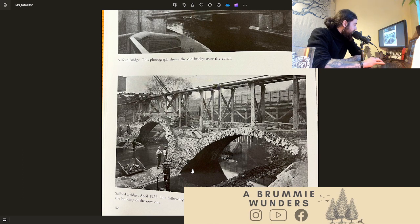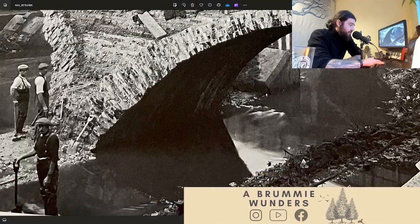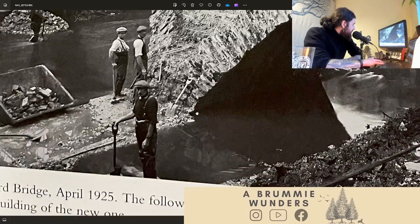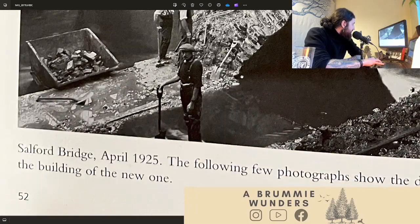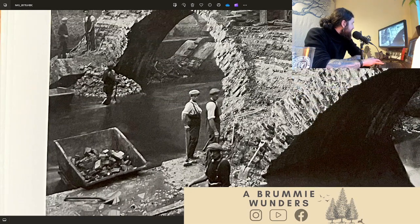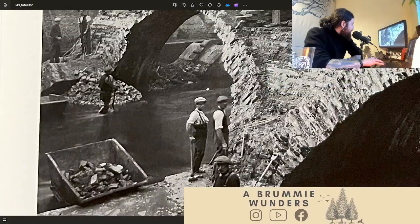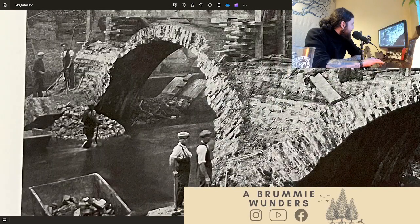Such is life. So Salford Bridge, April 1925. The following few photographs show the demolition of the old bridge and the building of the new one. So I take it this is demolition. Look at him having a great day. This system of, are they using the water and boats to tip these? Yep, he's in the water itself. Built to last, weren't they?